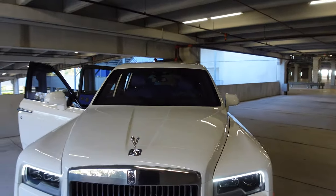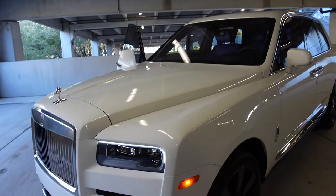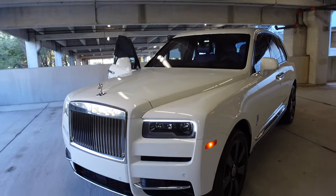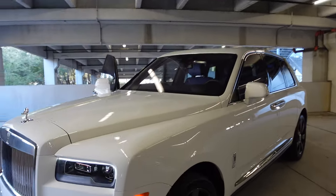Under the hood, there is a twin turbo V12, like in the Phantom. Oh no, wait, which twin turbo V12 is this? I have to look it up, but it's like 563 horsepower, which I think might be the lower tier twin turbo V12. Regardless, it is an ample amount of power and torque. It is an overwhelming mountain of power and torque.